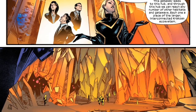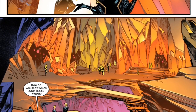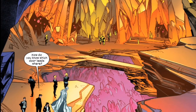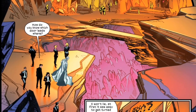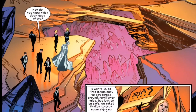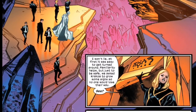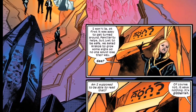So the Stepford Cuckoos and Magneto are pretty much giving the tour of how the Krakoan gates work and how they had to label the gates so that nobody gets lost, because there's a lot of gates now. And they're like, well, what kind of language is that? And it's like, it's our own language. It's Krakoan. And they're like, well, we can't read that. And Magneto's like, because it's not for you guys.